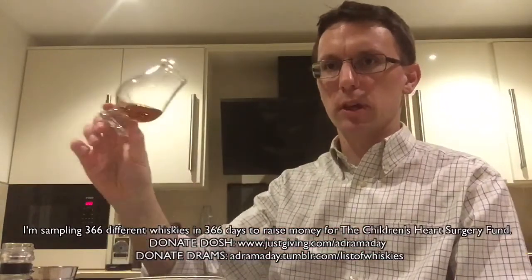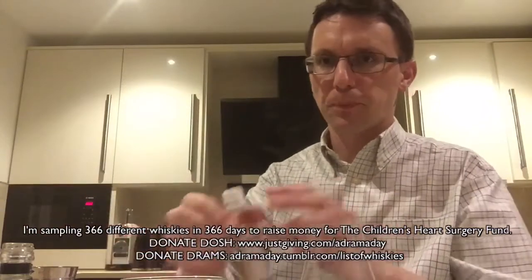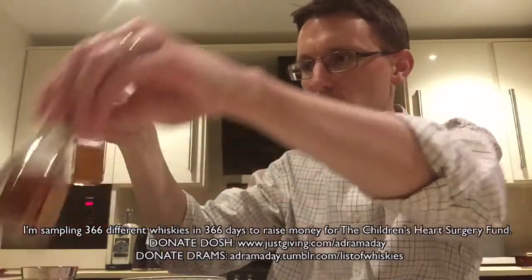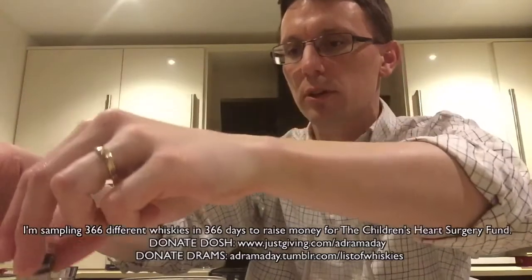Really rich color, really dark. Interestingly, I'll grab the Jim Beam, because I've still got it next to me. You can hopefully see the color of the Jim Beam, quite light, quite pale. Not sure whether it's going to pick up on camera, but you should be able to see that the Booker's is a lot richer and a lot darker.